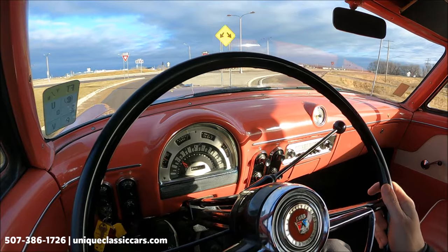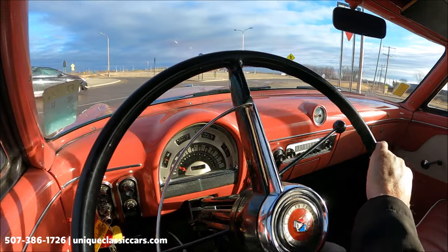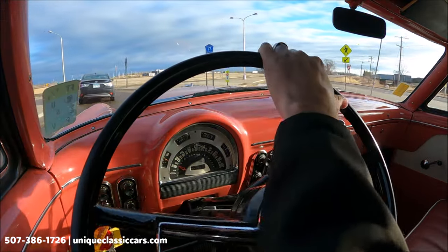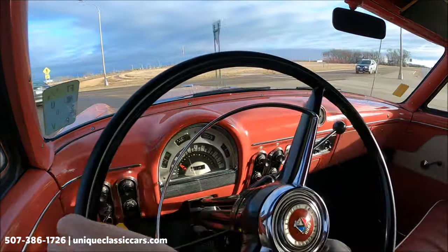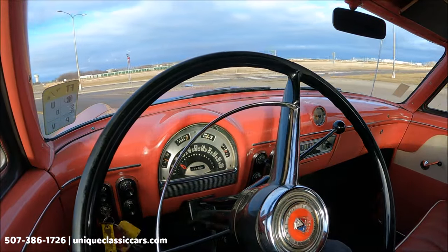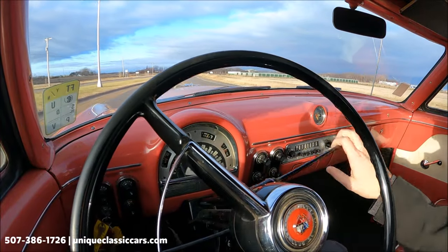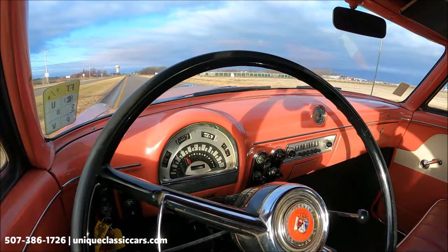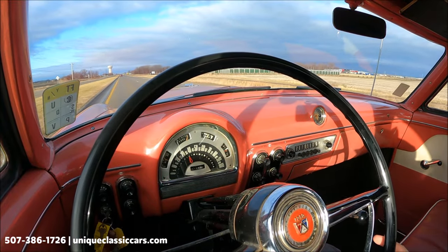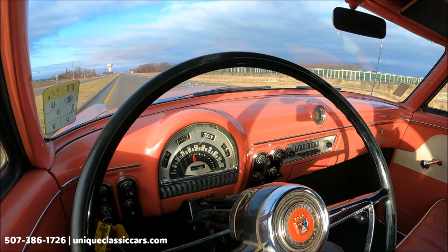Second gear for the roundabout here. Very nice driving car. Sounds stock. Sounds like it came from the factory, nice and quiet. Excellent cruiser. Corners as it should. Nice soft ride on the highway.